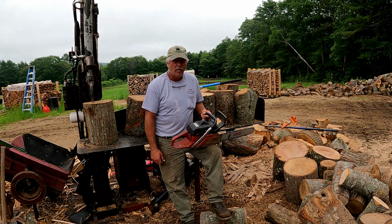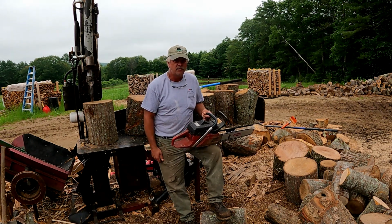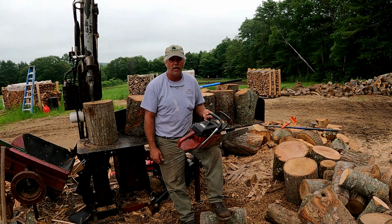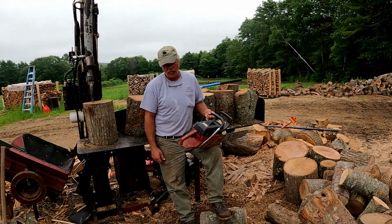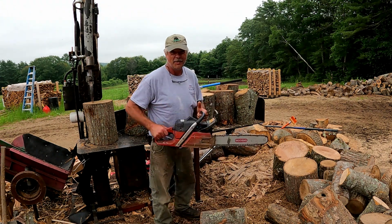Yeah, I'm gonna move the camera over there. I got the trailer backed up. I'm gonna set some more rounds over here and get this thing gassed and oiled up again. And then we'll get to splitting, and hopefully we'll have time to get him that load, but we'll see. So all right, stick around. Gonna see the saw run again.